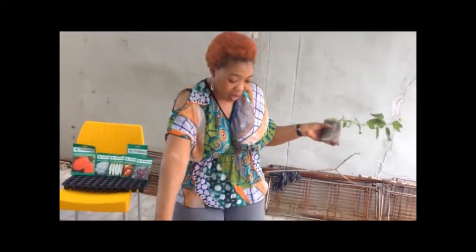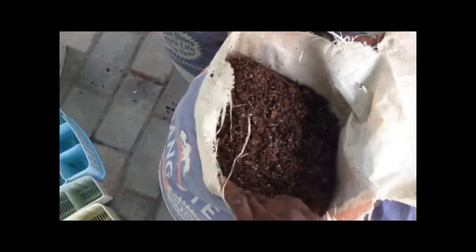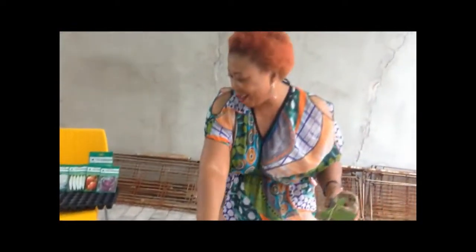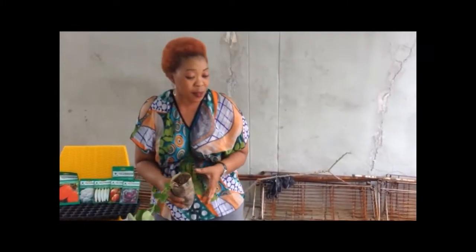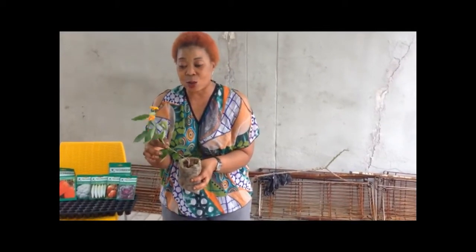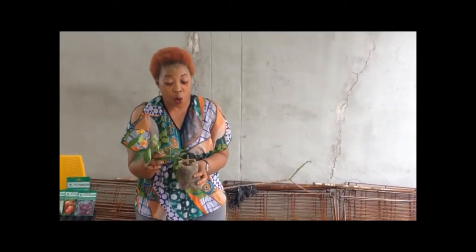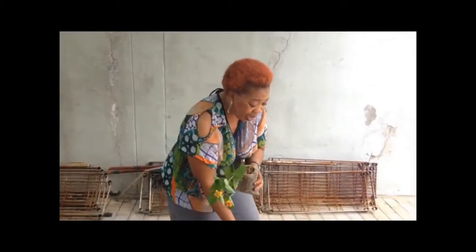So that's our topsoil, and we have our organic manure from cow dung in there. Sorry, I'm not going to touch that. The guy that we got the topsoil from was very kind enough and gave us this plant. It's called lantana. When I saw the older one, it looked very beautiful, so I intend to grow this as well.